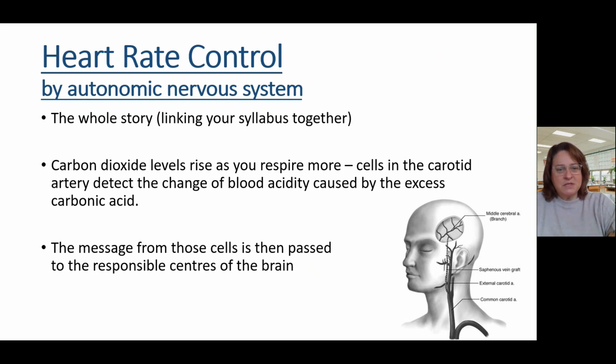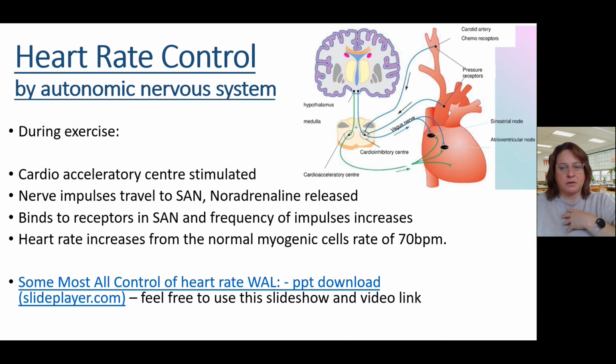Okay, so if your carbon dioxide levels rise, as you might do more respiration, you might be running, the cells in your carotid sinus, in your carotid artery, which leads from the heart upwards towards your jugulars and then to the brain, detect the change in blood acidity, excess carbonic acid, because there's more carbon dioxide in there. That information is passed to the respiratory centers of the brain to adjust your breathing, and your heartbeat rate. So the cardiac accelerator center is stimulated because of that extra acidity, and the nerve impulses traveling to the sinoatrial node include noradrenaline.